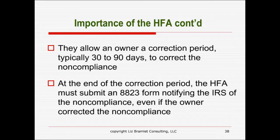Now, I have a question here. Are these files also reviewed by an auditor? If so, what type of auditor qualifications should an owner look for?